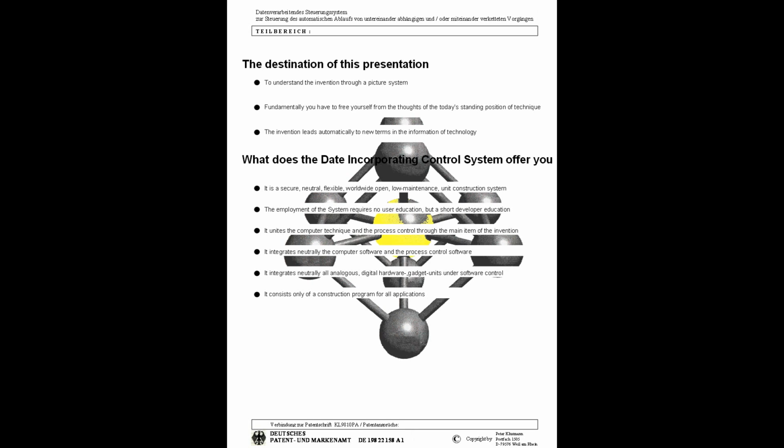It consists only of a construction program for all applications. This program cross-links several main items of the invention to the three-dimensional date incorporating operation group, which is represented through a high-powered multi-stage three-dimensional network planning technique. It consists only of a course program for all applications. This program associates, at every new start, the object codes of the main items of the invention to an application program, which is never on a storage medium.